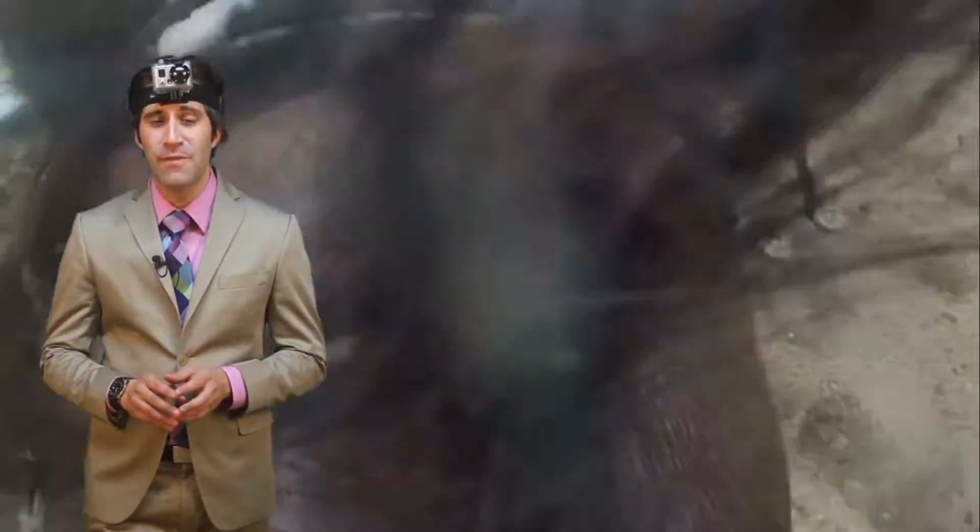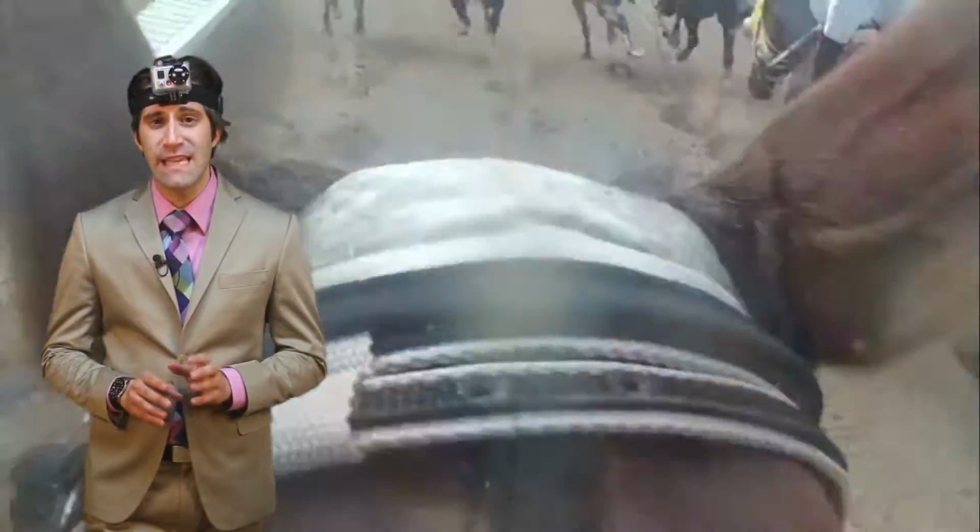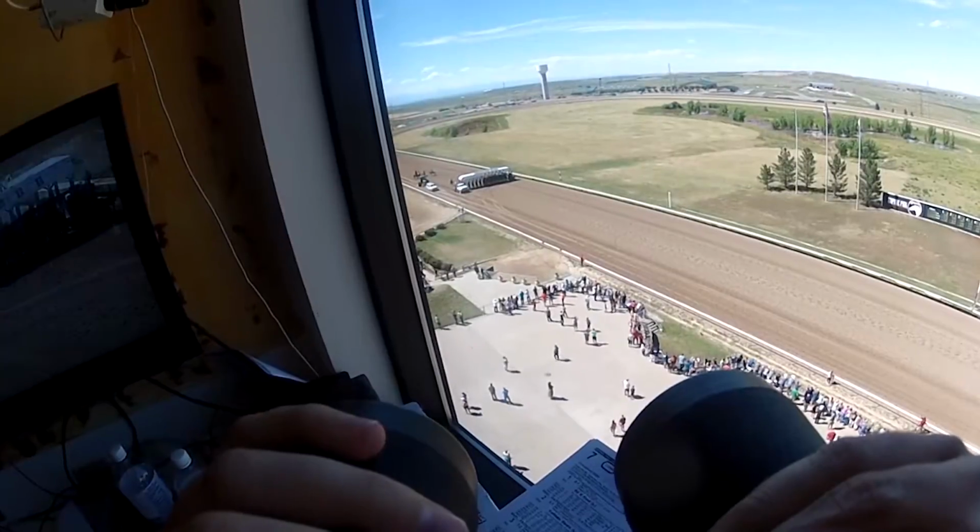Here's my view from the announcer's booth atop the grandstand of the 2015 Colorado Derby. Lined up, ready to go.